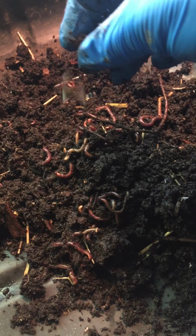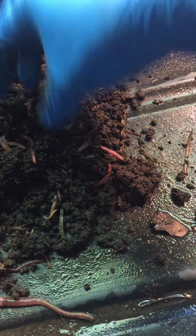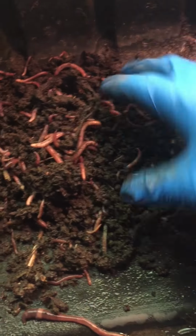These are carbon-loving worms. European nightcrawlers are your paper composters, your leaf composters, your lawn waste composters. If you have old leaves, grass clippings, cardboard boxes, magazines, whatever, they're going to eat it. They prefer that fibrous, carbon-rich content. So if you're going to be composting those things, you want European nightcrawlers.